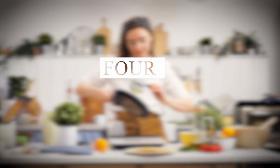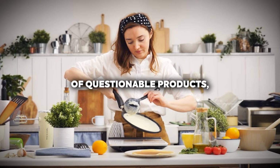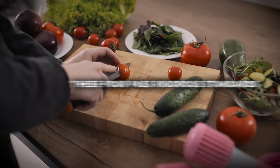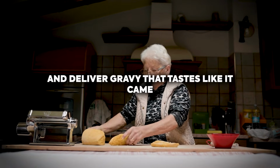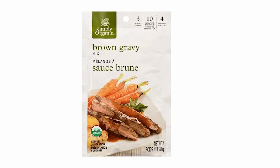The 4 brands you should buy instead. Now that we've cleared your pantry of questionable products, let's talk about the brands that actually deserve your money. These 4 pass rigorous standards, use real ingredients, and deliver gravy that tastes like it came from your grandmother's kitchen, not a chemical plant. Number 4, Simply Organic Gravy Mix.